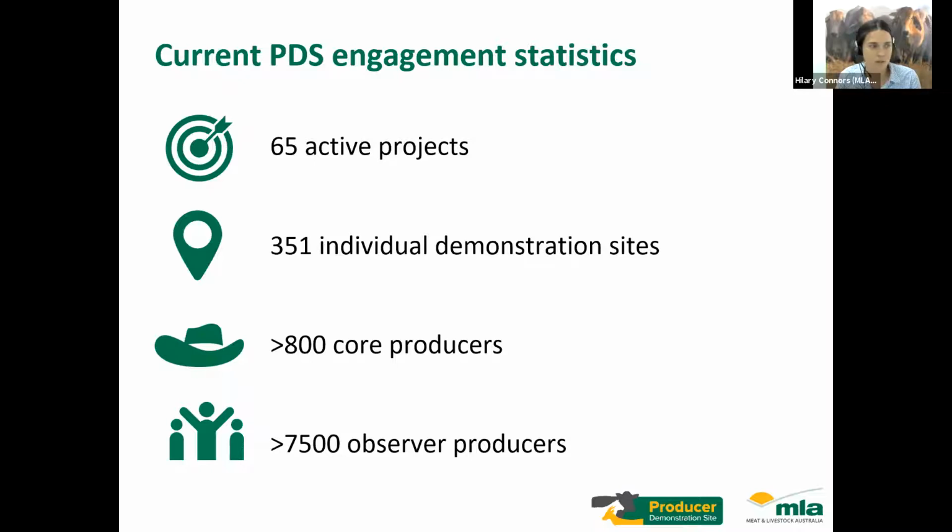So for understanding the terminology, core producers are those that are directly involved in the project. They may be hosting a demonstration site themselves, or they're on the steering committee. You know, they've been identified to be managing the project within the very core group. Observer producers are those within your network that might be kept informed of events, like on your mailing list to hear project outcomes, and you could invite them to all the events, field days, and workshops that you have. They want to be kept engaged with the project, but they don't necessarily want to be directly managing the project.